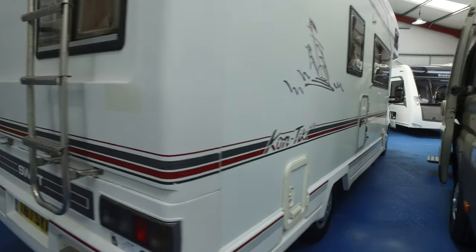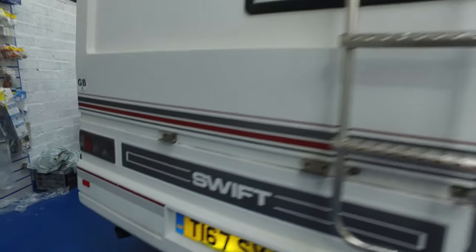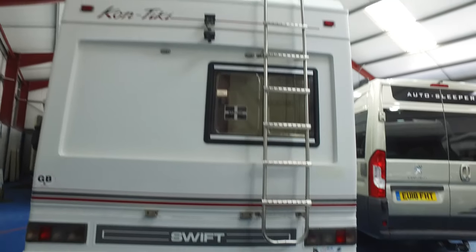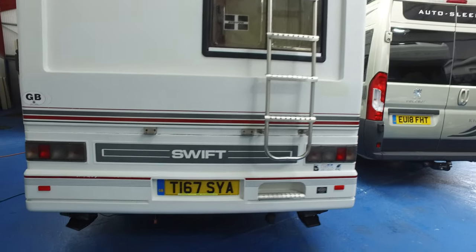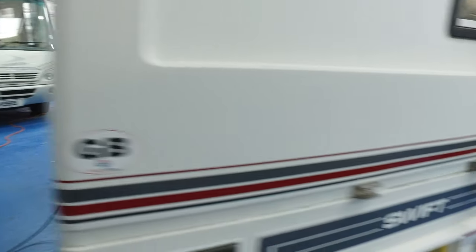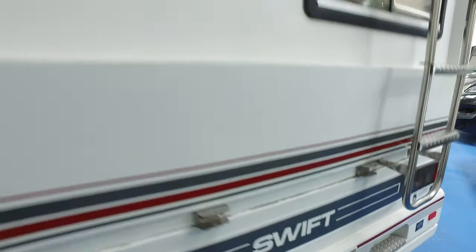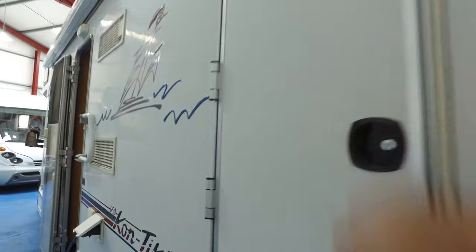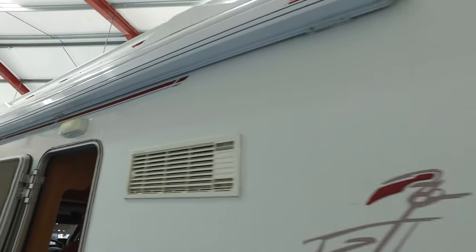That side is excellent. You've got a rear ladder, you've got reversing camera up there. It has very good sized solar panels, rear steadies, provision for the bike rack. That's what those brackets are for. If you wanted to put a bike rack on it, it's literally ready to go. There's a little storage door here on the side, which is locked. And again, condition wise on this side, it's excellent.